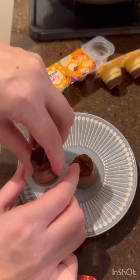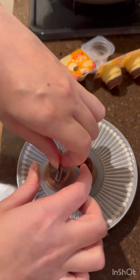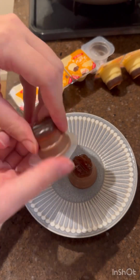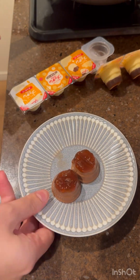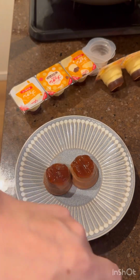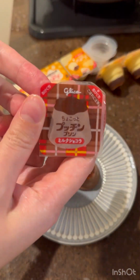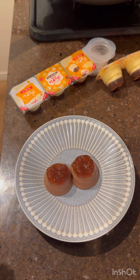Squish squish here. And it's not coming out so good. It just doesn't want to come out. Why no air pocket? Come on. It finally came out. And this one's a little bit destroyed on top. Now we have one more of the chocolate ones. So let's try to open it again.